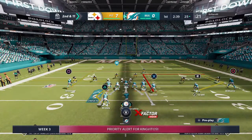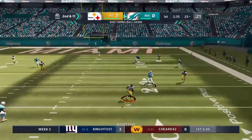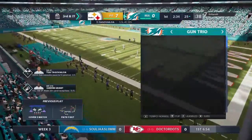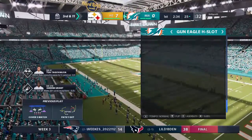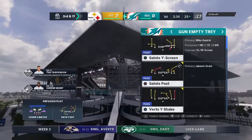Here's second and 11. Tagovailoa working out of the gun. And nearly an interception here on their opening drive. But instead, third down. From the snap, he certainly looked like he knew where he wanted to go with the ball, but surprise, that guy was covered. So that took his attention elsewhere to no avail.